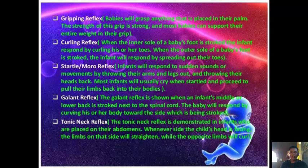Did you try to put your hands on the palms of the baby? From my experience, when I put my hands, especially my thumb, on the palm of the baby, they grip it, and their grip was very strong, and it made me feel happy.